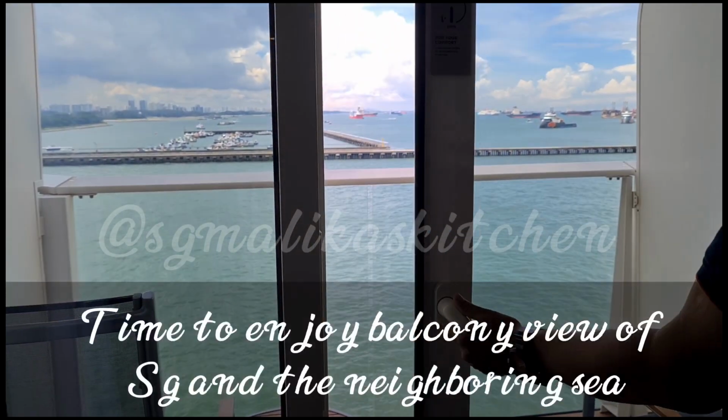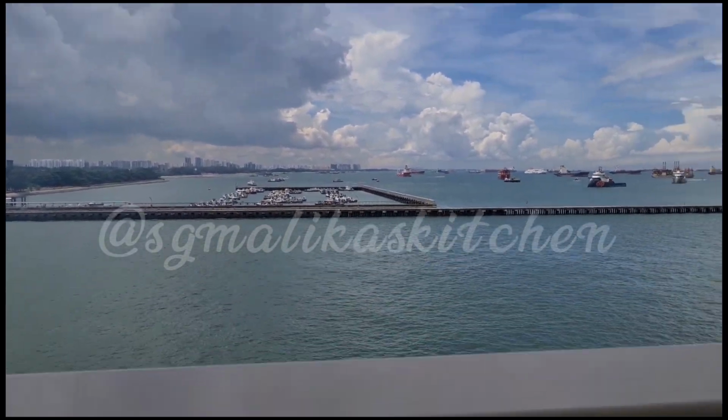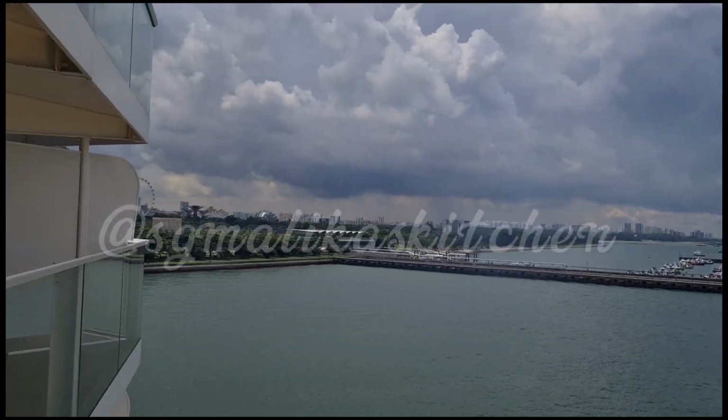Now let's head out onto the balcony. The view here was so spectacular, the view of the sea and Singapore's high-rise buildings.